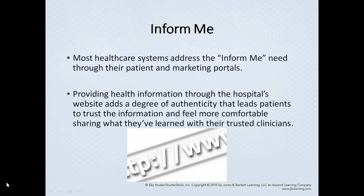medical needs. Most healthcare systems address the inform me need through their patient and marketing portals. Providing health information through the hospital's website adds a degree of authenticity that leads patients to trust the information and feel more comfortable sharing what they've learned with their trusted clinicians. An example of this would be directions on where to park. So you would go to the facility's website and it would give you information as far as parking options at that facility.